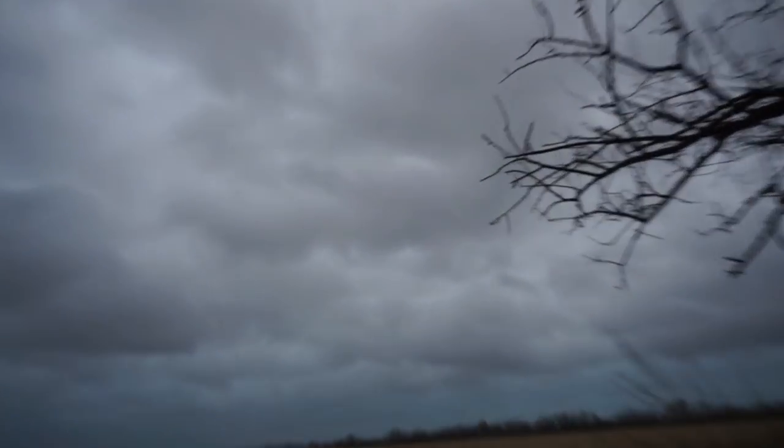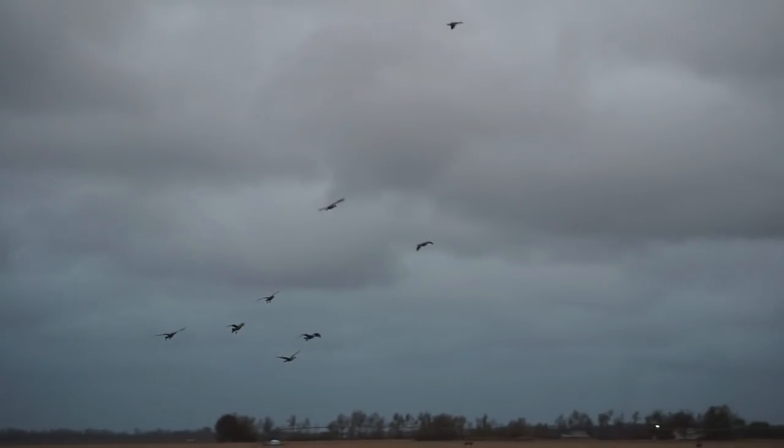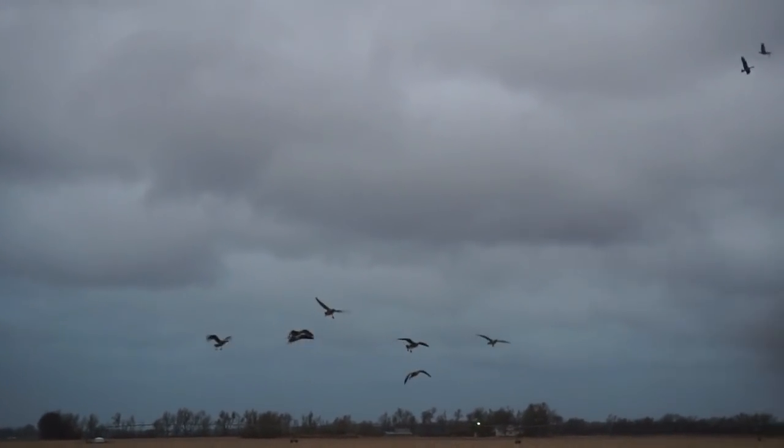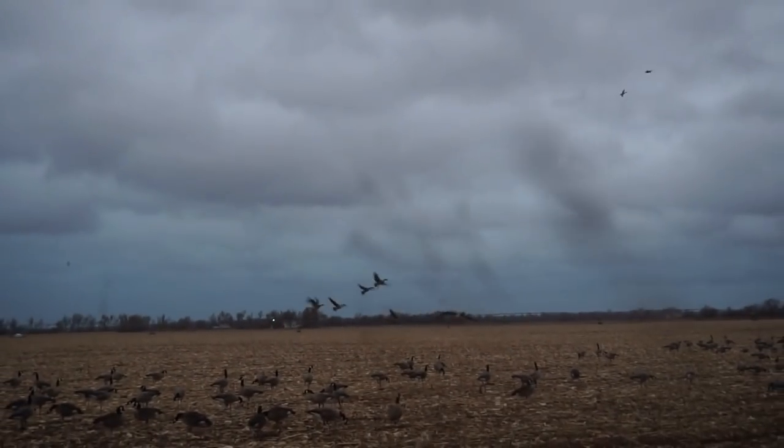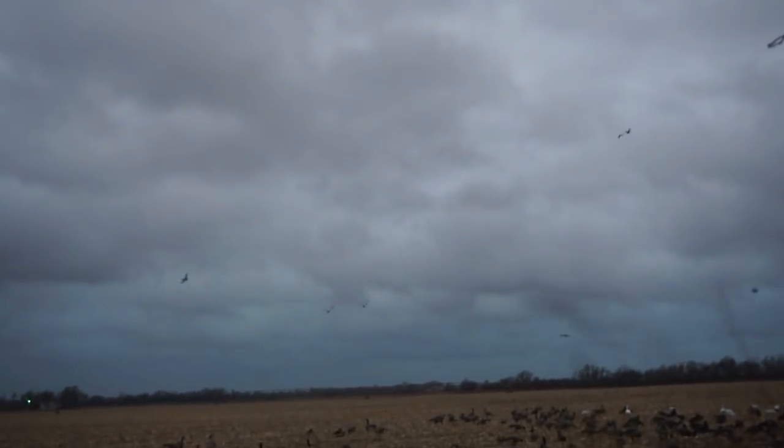Well, finally got geese working. It's only been 10 minutes of shooting light. We got seven guys. We already have 10 greenheads on the ground. Here we go. I mean, these birds just want it. Yeah! Nice job.